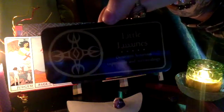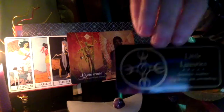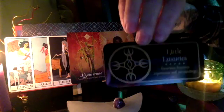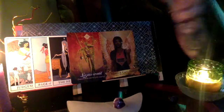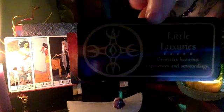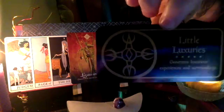This is Little Luxuries. I swear the only reason I don't shuffle on camera is just because I don't have a good setup yet. I think I'm going to purchase a new camera. I just don't have room or the right lighting and angles to be able to shuffle on camera, but I swear I do not pick these out. I shuffle these blindly just like anybody else does, but this is so perfect.